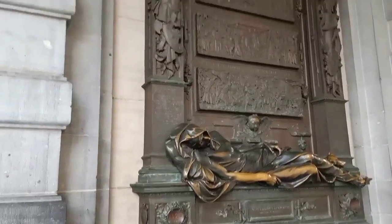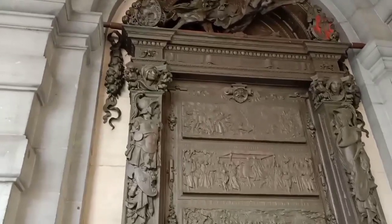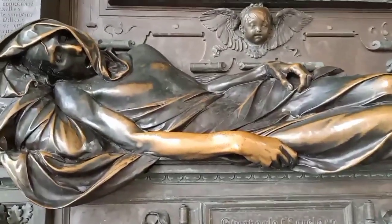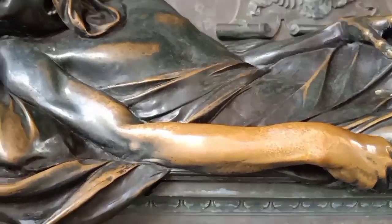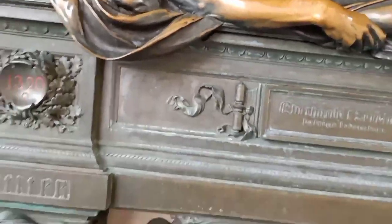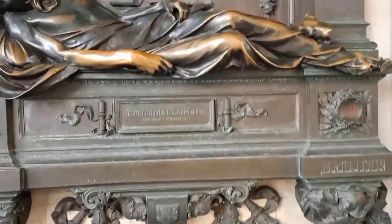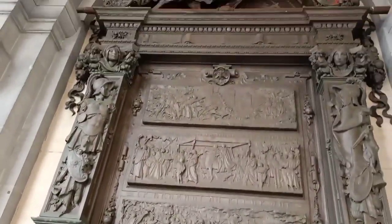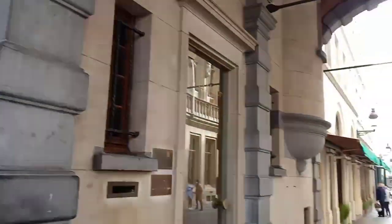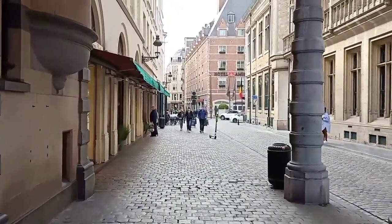Okay, now rumor has it that every time you come here and you touch this statue, you will keep coming back. So let's try this. This is the way to Manneke Pis. Let's go.